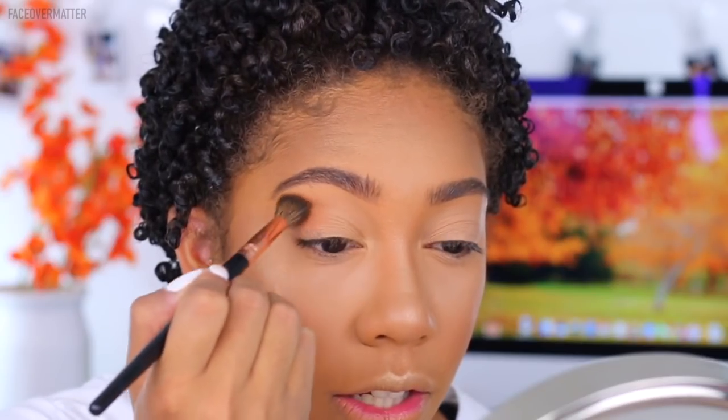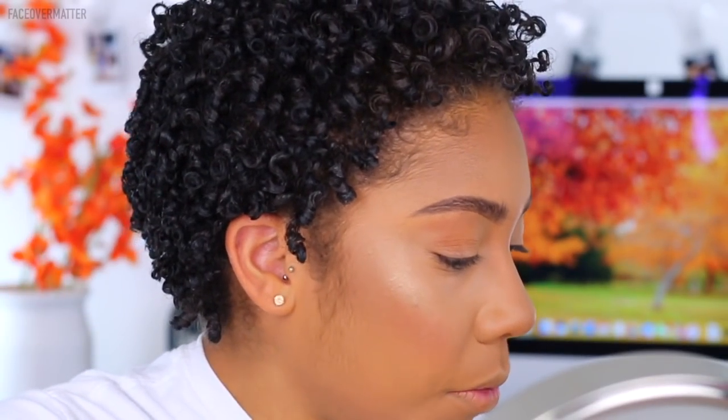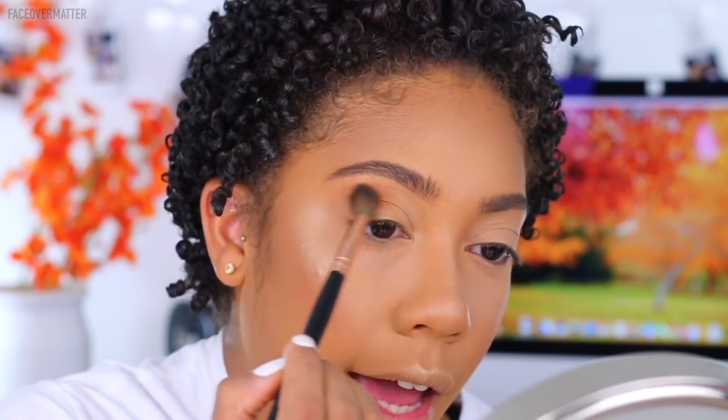I'm so nervous just to see how these apply. Okay, so off the jump, yes, pigmentation is there. I kind of already assumed that with the Morphe palette. These are awesome shadows. I'm gonna see how it builds up.